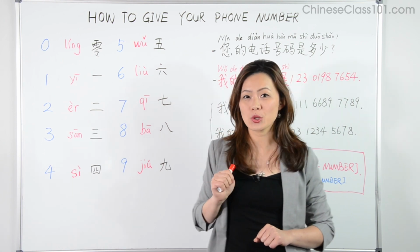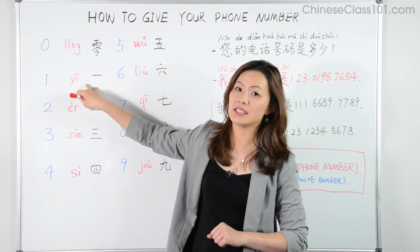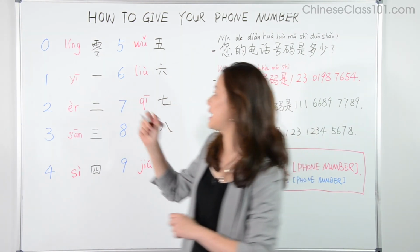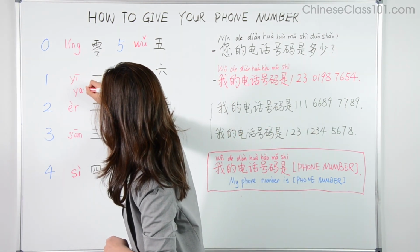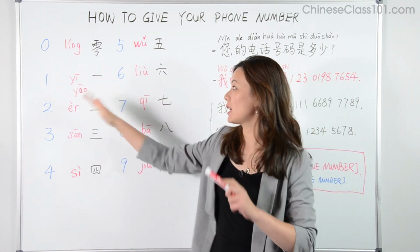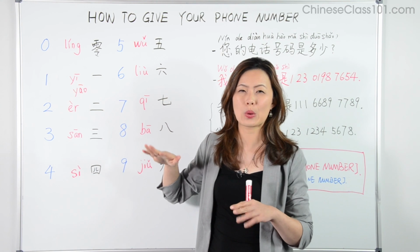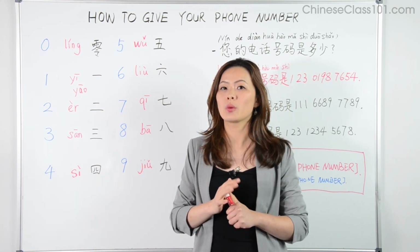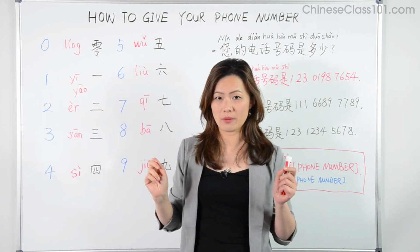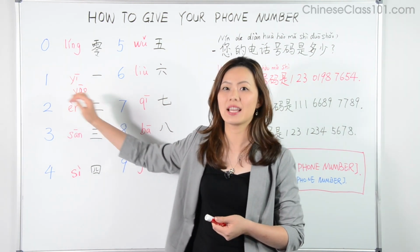Okay, now a special note on this number 1. Usually number 1 is said as 1, but when giving a phone number, the number 1 is often said as 1. The reason is that number 1 and number 7, they're pretty close. So to avoid any confusion, we usually say number 1 as 1 in a string of numbers, such as in a phone number.